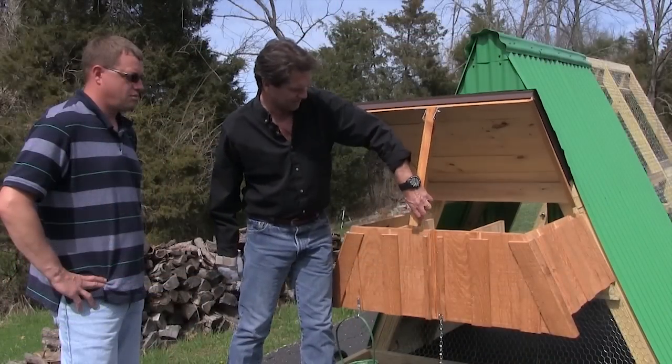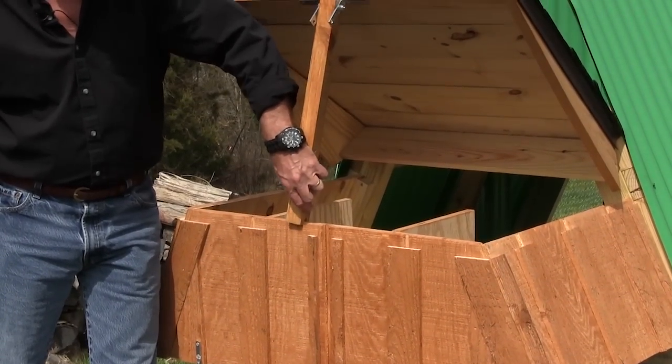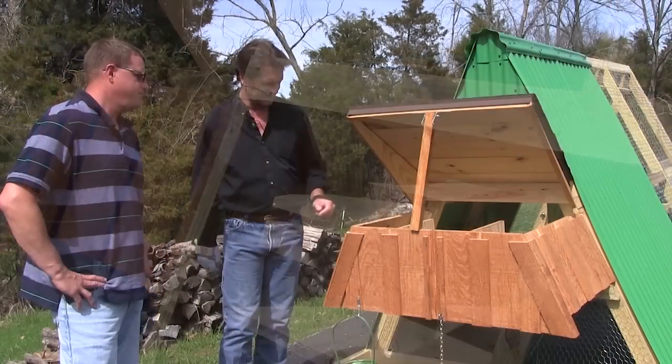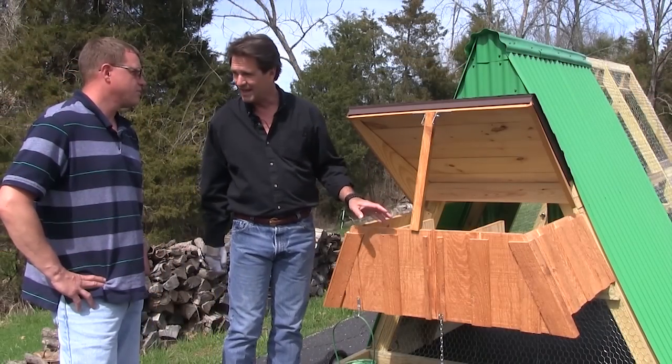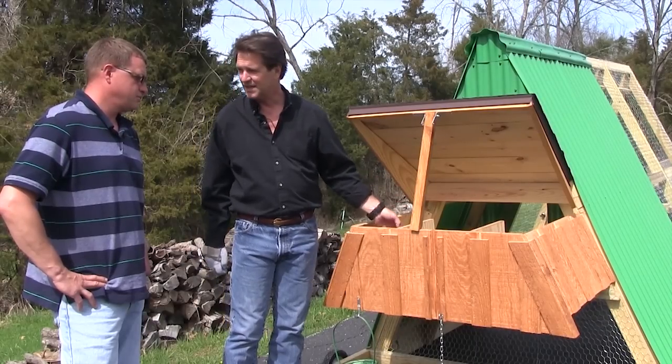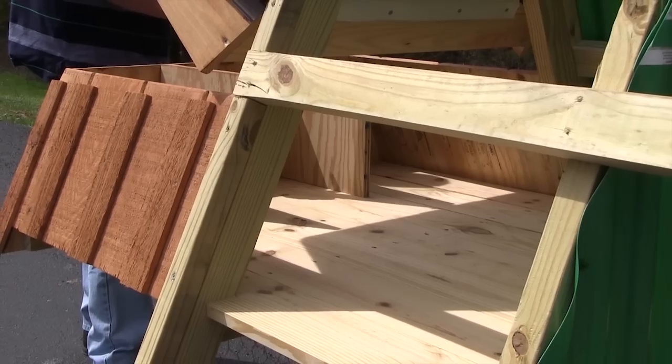Boom, straight up. The chickens like it a little bit dark. They're going to be under here. I'm going to put a little straw in here, make them a little nest. In order to check the eggs without having to dig through a big chicken house down there, you just reach in, flush them out of the way, get your stuff.